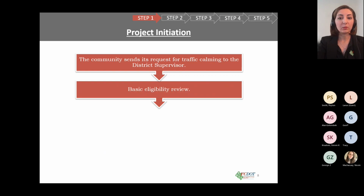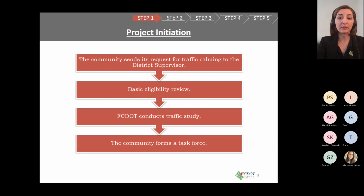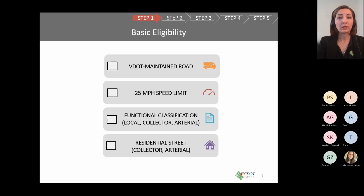Once the request is received, we will first complete a basic eligibility review. We will then conduct a traffic study, and once it passes both the eligibility review and traffic study, the community will then form a task force. There are eligibility requirements that need to be met, and they are: it needs to be a VDOT maintained road, have a 25-mile-per-hour speed limit, be functionally classified as local, collector, or arterial, and if it is collector or arterial, it needs to be a residential street.